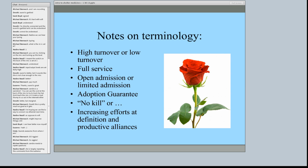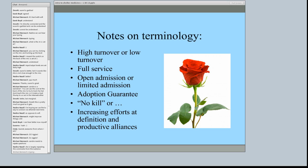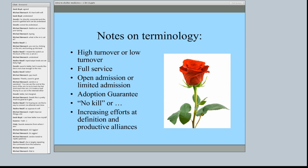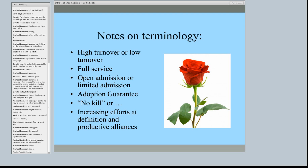So you want to be careful what people mean. Open admission or limited admission. What does open admission mean? Anything that walks in the door can stay. Okay. Do you think it always means that? What are the other permutations it might mean? They don't turn anybody away.